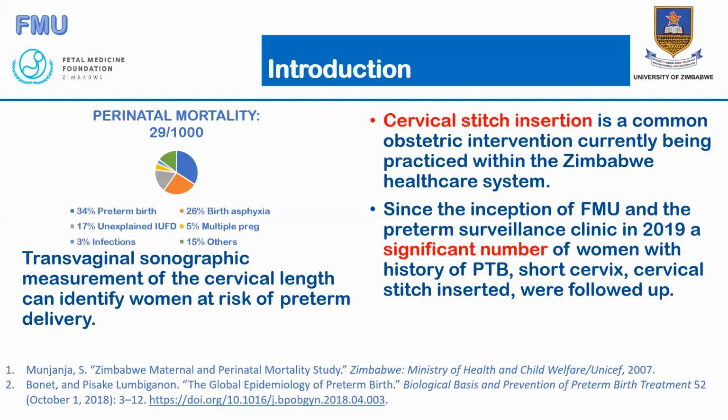In our clinic, we see those who may be late bookers, and maybe they book at the 20 to 22 week scan, which is the anomaly scan. When they have their usual routine assessment, they are identified to have a short cervix. So they also join our clinic.